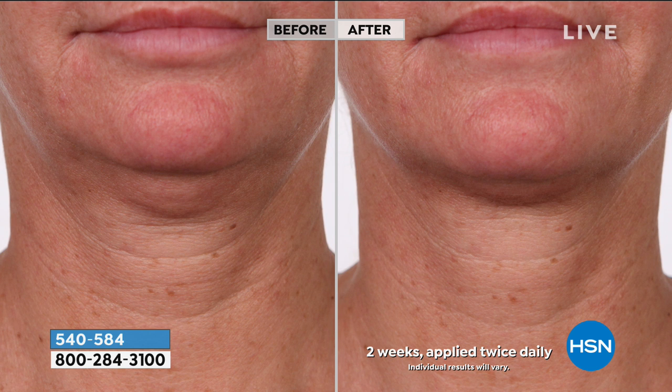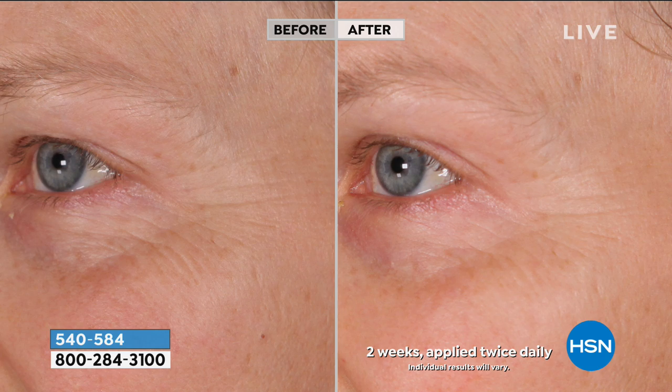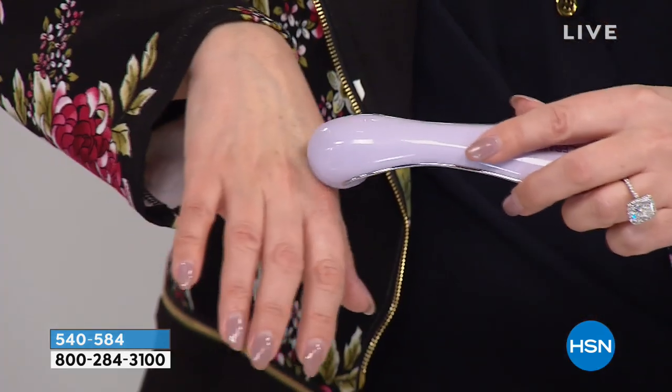Yeah, 2 weeks of use, but it's easy. This isn't anything painful, like microdermabrasion, where you're going to be out for a while. It's like a beautiful massage. I love that you said that. The perfect temperature. You know how you warm your hands up before you give somebody a massage, or you should? It's like you've got a little personal assistant that's going to massage in all your skincare every single day.